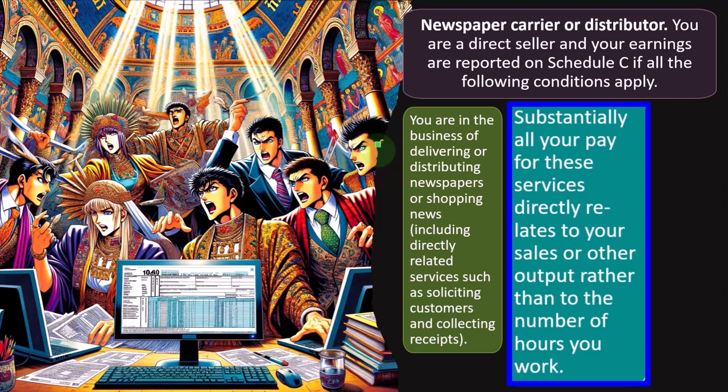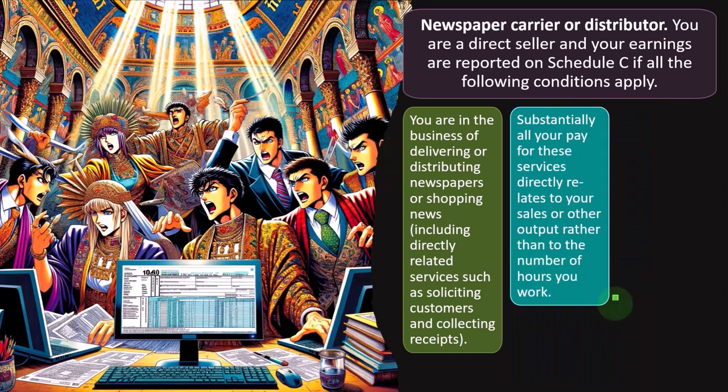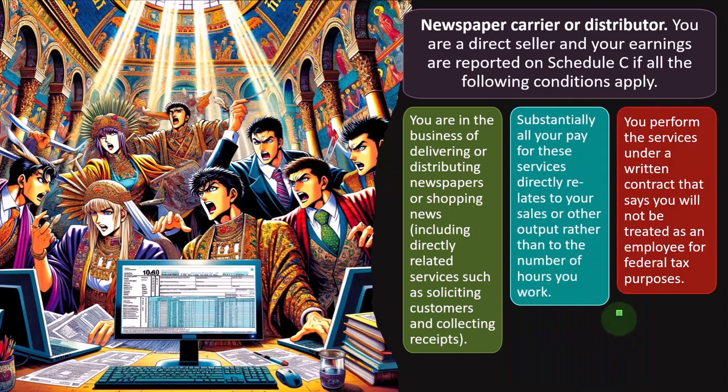Now, this is an area where it's likely you're not going to get a 1099. Why? Because you sold the newspapers to just people who aren't going to get a deduction for taking the newspaper. So therefore, they're not going to be 1099-ing you, and most likely, you'd still have to report it as income because it is income, right?